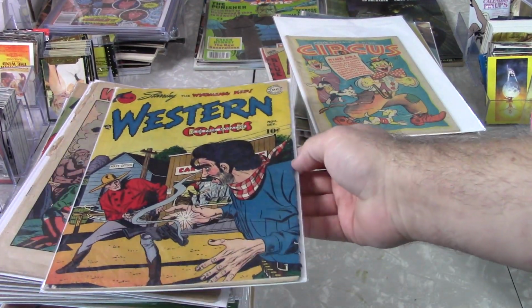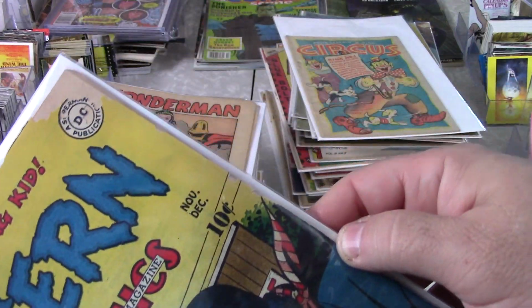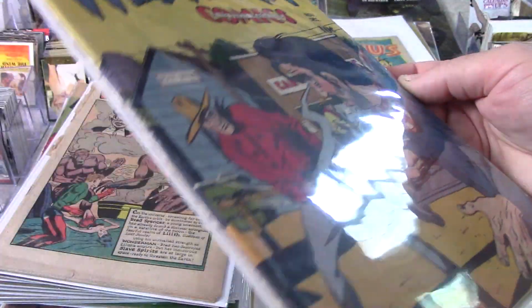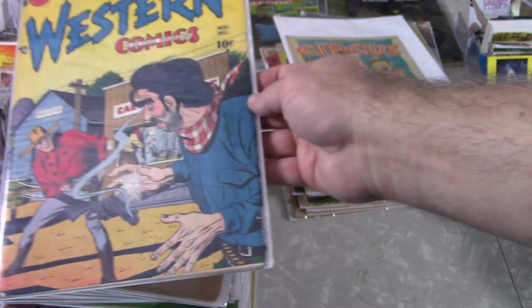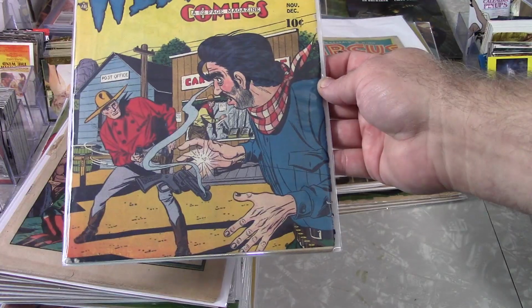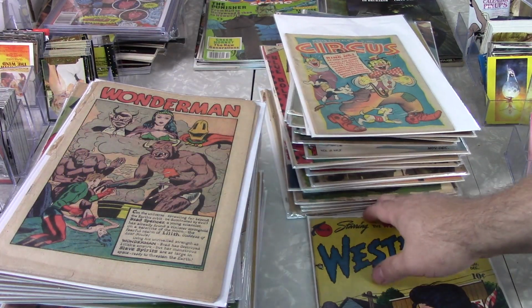And here's some DC just called Western Comics. And again, you can see the silverfish damage. Is it on the spine? Yeah, there it is, up at the top, silverfish damage. They did have some pretty neat shootout, high noon kind of covers, so I do like those.